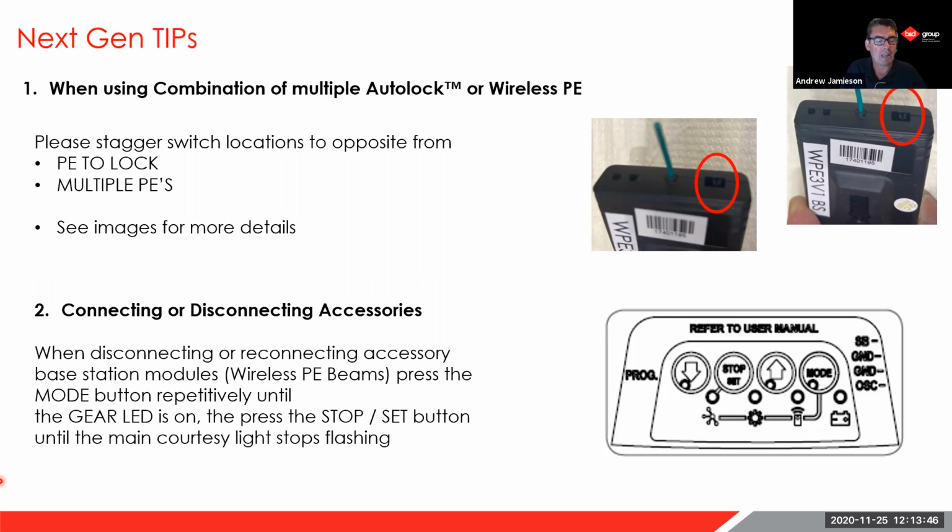So if there were any installers and service technicians that have experienced this before, this is your get out of jail for free. This is that quick solution to not knowing why it's not working, why you're getting one product not working and the other working, and vice versa. So there's a number of things here.